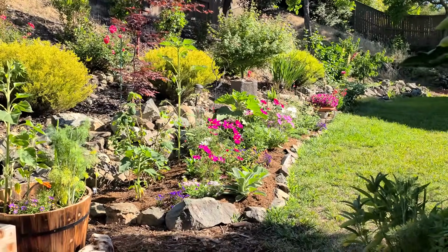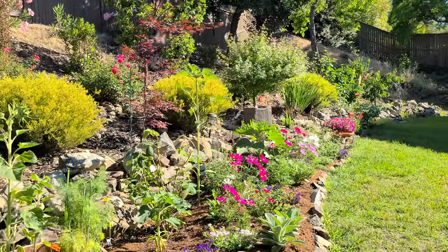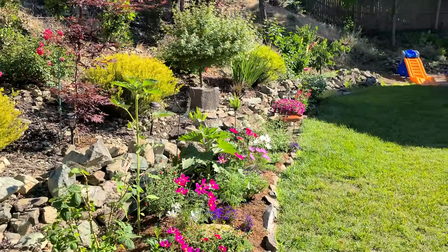So this is my little paradise. Right here. I hide in here. I sit like this, in my little vegetable garden, right by Mila's little garden. And I hide in here so nobody can find me. Okay, let me show you a couple more things.